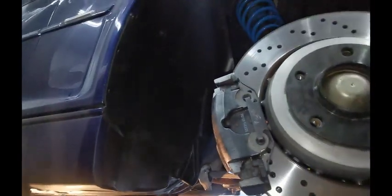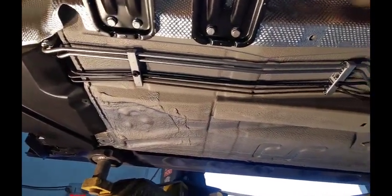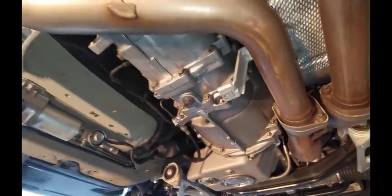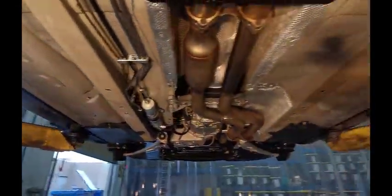The plastics, they just look so rich now. Just look at this area here, just amazing. This area was completely covered in cake, road grime, all that stuff. Now it's so clean. Transmission, 6-speed, beautiful. The floor itself, factory fresh.